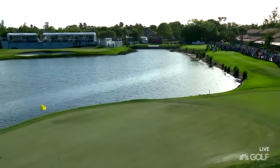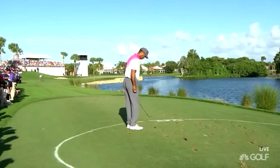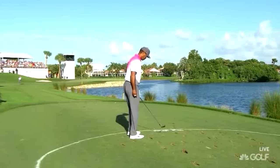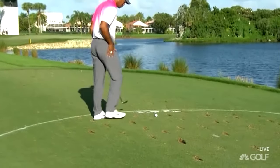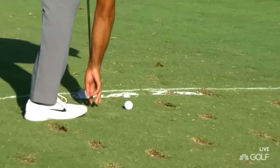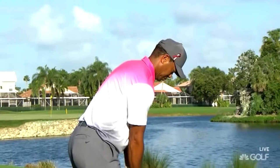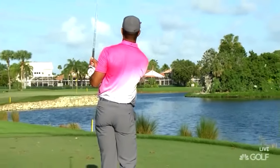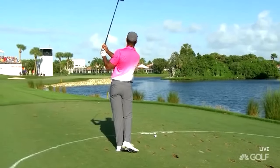First time Tiger's ever hit the ball in the water here at 15 in 13 rounds. Plenty of deep divots there. It just shows you get a little nervous, and now the arms will go a little faster than the body, because it's natural for the body to tighten up. So let's see if we can.